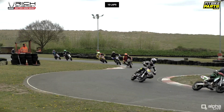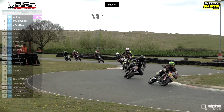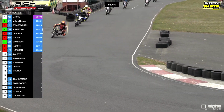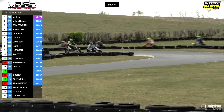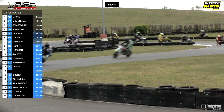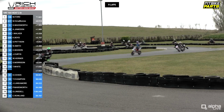10 laps to go in this Pit Bike Parts Mini Bike 160 race. We'll have a look at the lead. So it's Michael Ford that leads from Mike Smallbones. Simon Wadsworth drops to third. Adam Jameson had a good start there, he moves up to fourth place. Ian Walker, Kieran Boyd, Simon Patterson, Nathan Smith, and Hein Basson and James Curtis a little bit further behind.